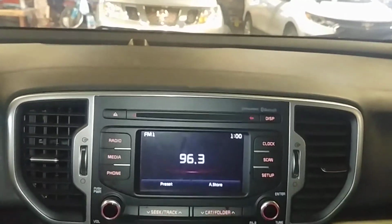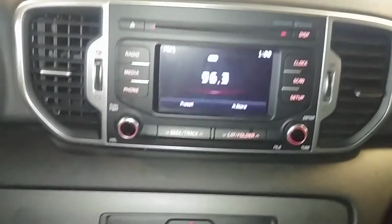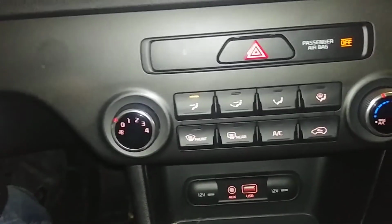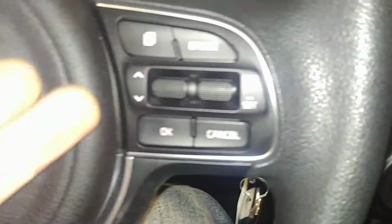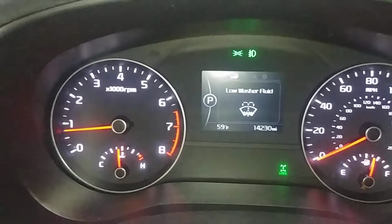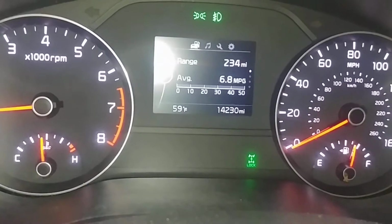You got your AM, FM, CD player, Onyx, and all that good stuff. You got your backup camera. Boom. Got your AC controls right down below. Very nice. You get your steering wheel controls on this side as well as this side. This is what your instrument cluster looks like. As you can see, it does need windshield washer fluid, which I'll put some on.